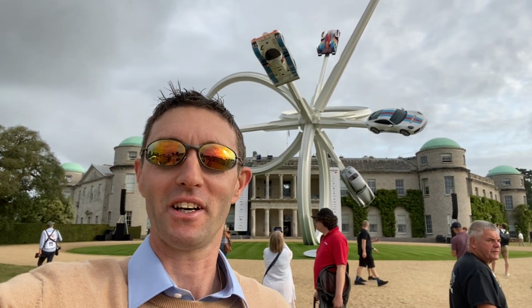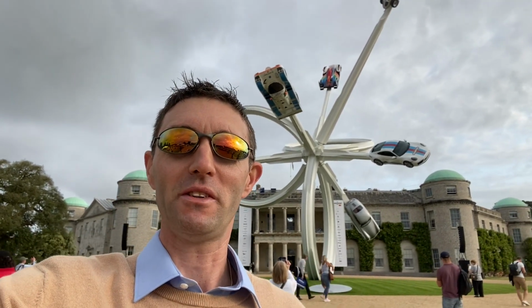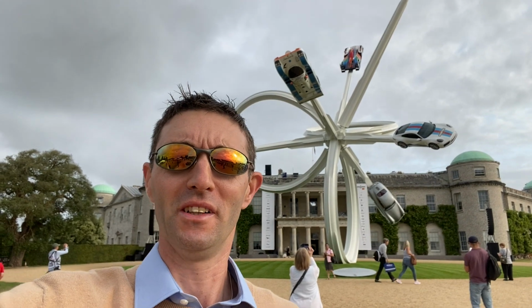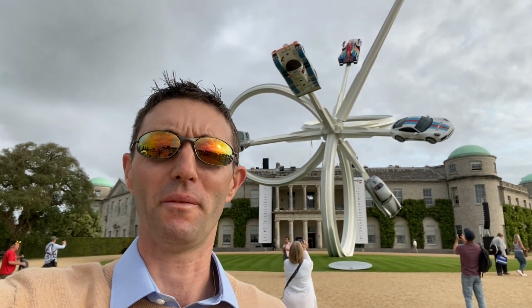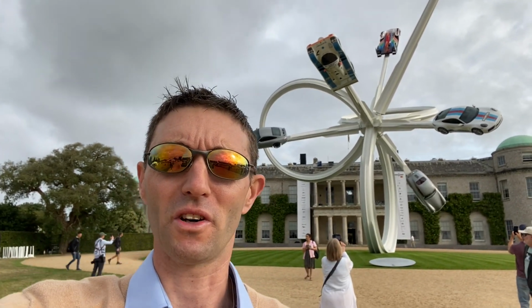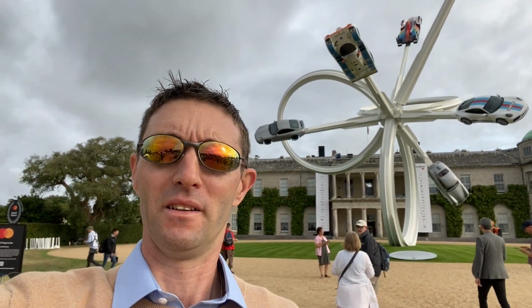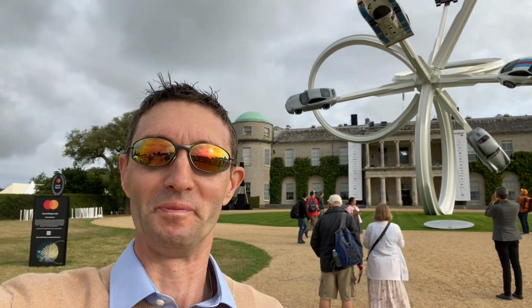As you can see, I'm outside the house with the Porsche structure behind me, which is celebrating 75 years of Porsche with this amazing structure. We've got various different cars from over the 75 years. You've got 911s, road cars, you've got race cars, LMP race cars. So let's go and explore this amazing show.